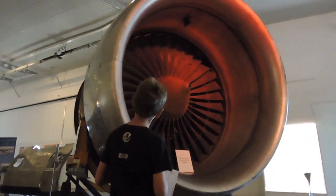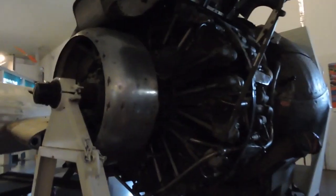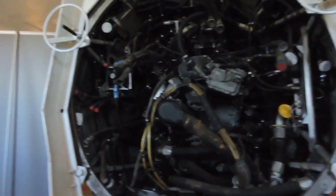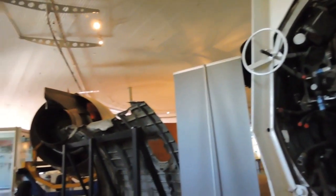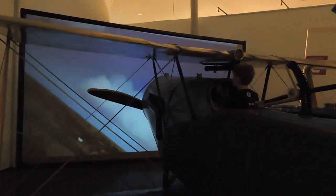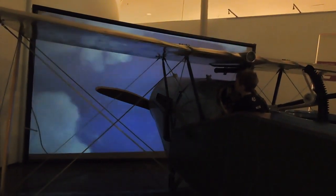QANTAS was founded in Winton, but in 1921 they moved to Longreach into a hangar that is still there today. In 1922, QANTAS did its first mail flight, delivering mail to Cloncurry and Charleville. The first passenger was also transported in 1921. In 1926, QANTAS built their first aircraft in the long-range hangar, which is still part of the museum.